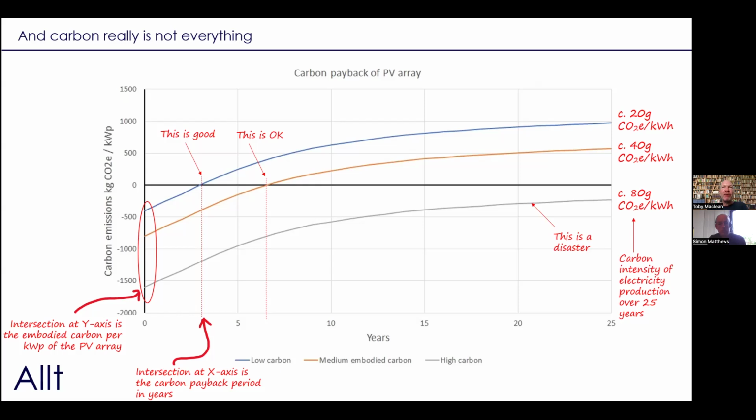So carbon payback periods are not everything. We need to move to renewable energy generation. And this graph shows how important it is to consider the embodied carbon within renewables. This is a PV array, with some options for different PV installations. And the difference here is the embodied carbon of the PV installation. Now, the embodied carbon of PV installation can vary quite widely.